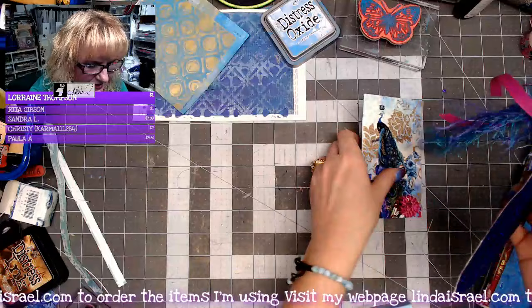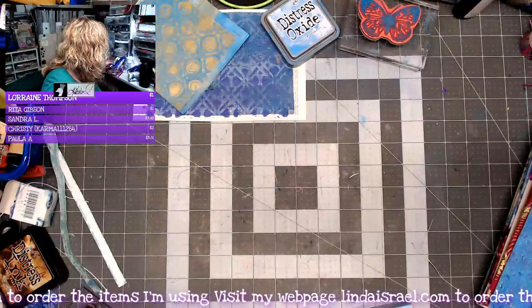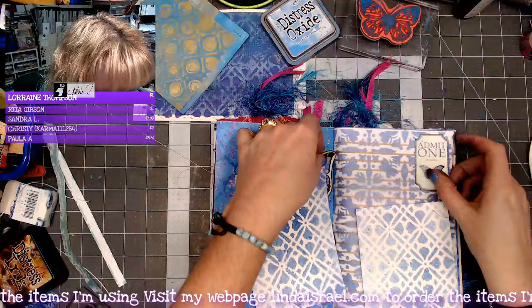See, you could put beads hanging off of here. Yeah, it happens. Okay, so this will go together. In fact, it should hold it closed, so it becomes the closure. What do you think? Cute.